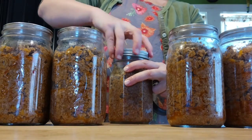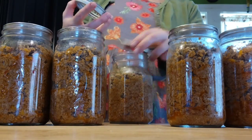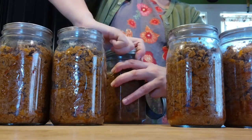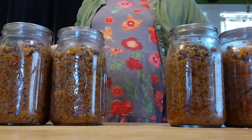And then I am having quite a problem here getting this ring on this jar. I don't know what's going on. I'm blaming it on pregnancy brain or something. Finally got it on there.